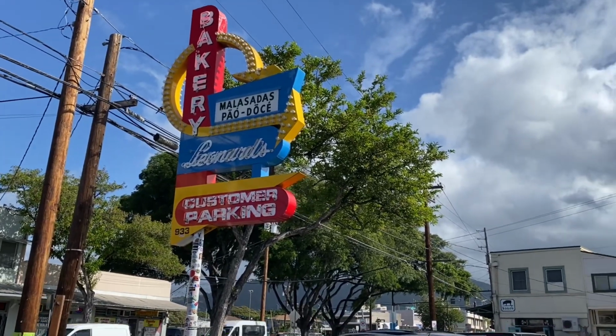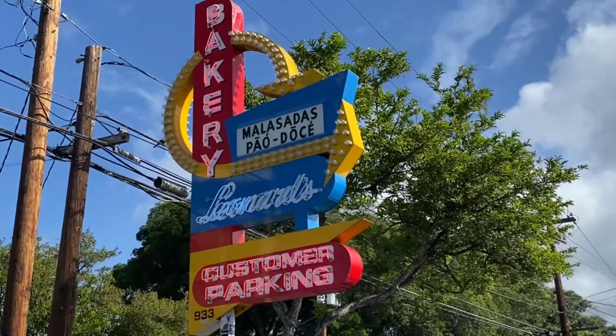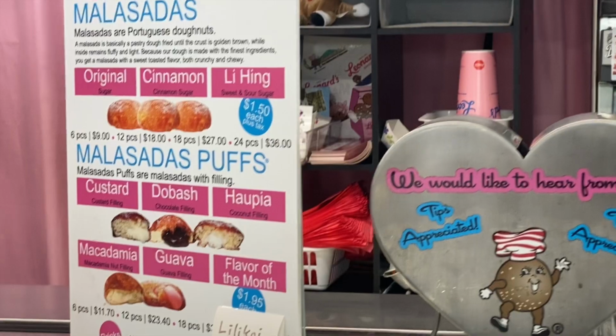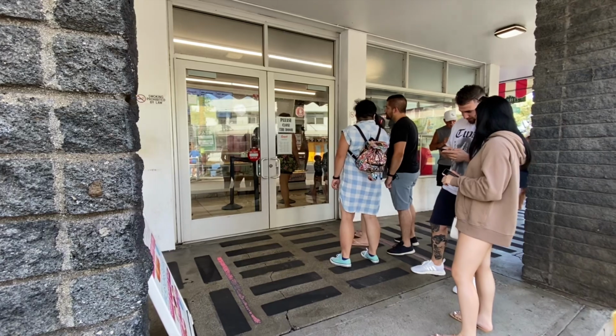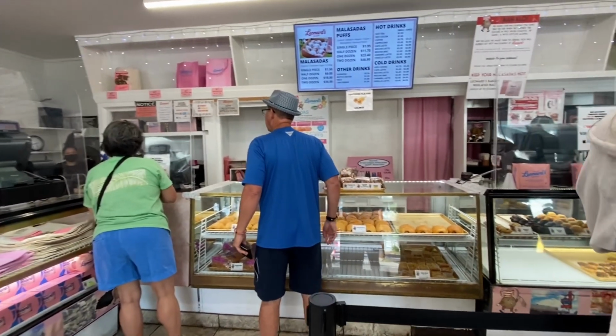Speaking of sweet treats, up next on our list of things to do in Oahu is to stop by Leonard's Bakery. Leonard's sells malasadas, and they make them the same way they did back when they opened in 1952. They make them from scratch and by hand and with lots of aloha.